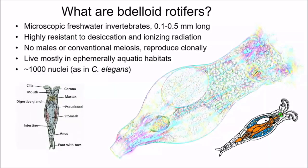But first, let me introduce you to bdelloid rotifers. These are microscopic freshwater invertebrate animals. They're a fraction of a millimeter in length. You can barely see them with the naked eye. They're highly resistant to desiccation and ionizing radiation. No males or conventional meiosis have been demonstrated, so they mostly reproduce clonally. And they live in ephemerally aquatic habitats, which stimulate those frequent cycles of desiccation and rehydration, such as puddles of water, bird baths, moss on trees.